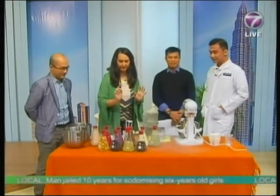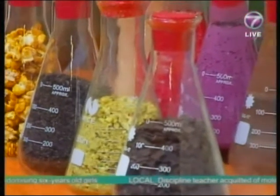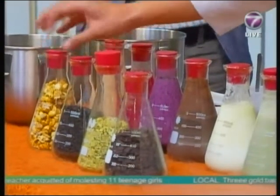So how do they choose? Like you say, we're going to try popcorn, is that right? Because it's a slightly different flavor. So they say, okay, I want this one, popcorn. And then you blend it? Yeah, this is the popcorn base, and this is the combination of the popcorn ingredients into it.